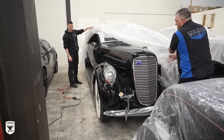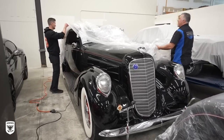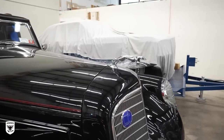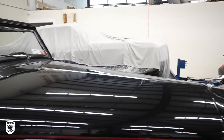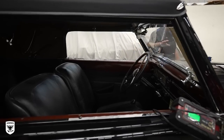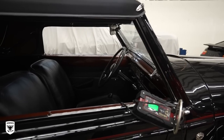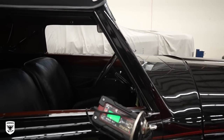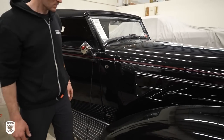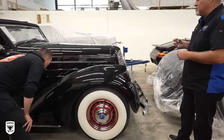What is it? This is a 1937 Lincoln Victoria Model K. It smells so good. Very special car. They only made 13 of these cars. And of the 13, this is car number one. And it's reported that there's only four of these cars left in existence. So one of four. This is a SCCA senior award winner.